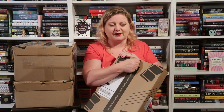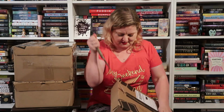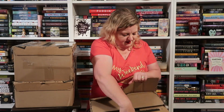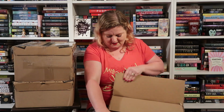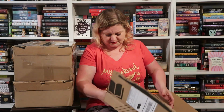I don't really like these newer boxes. They open really weird. You have to tear here and then tear along here and here. And then this one has another layer inside of it.